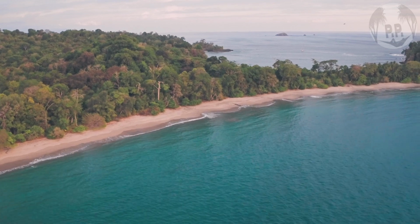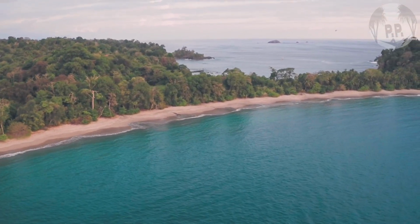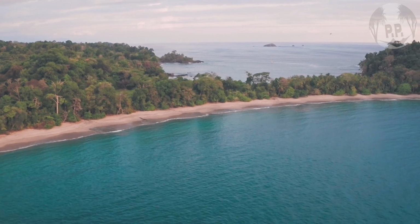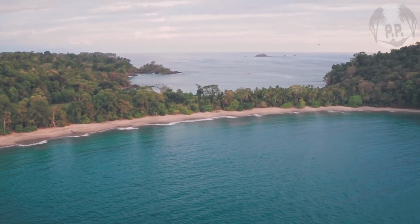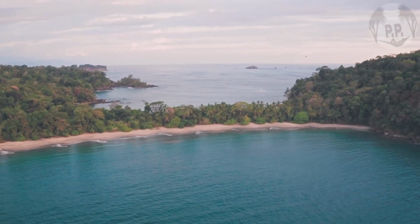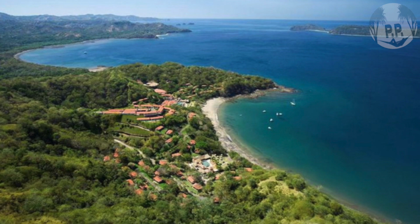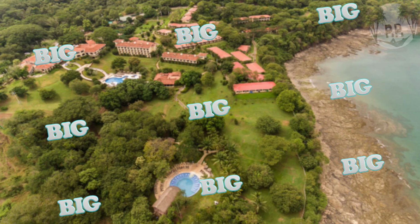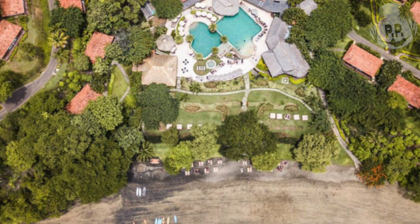Number 8. Secrets Papagayo, Costa Rica. This property is located on a quiet beachfront spot, a convenient 20-minute drive from Liberia's airport, and more importantly, is the only large resort on Playa Arenilla Beach, which means you get most of the beach and surrounding area to yourself. Now, you should know that this place is big, so big in fact that many guests rely on their shuttle service to get around, and you may need to as well.